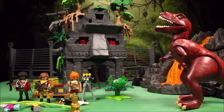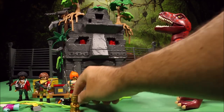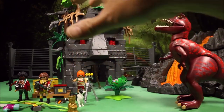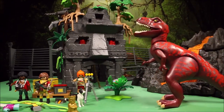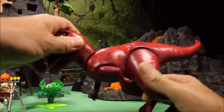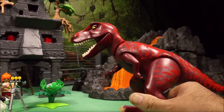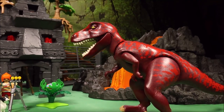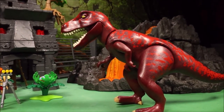Okay, so here is the Playmobil Explorers T-Rex set. Wow, this is a big set. First, I'm going to take a look at the accessories that come with the set, then we will take a look at the set itself. So the first thing is the T-Rex. This guy is awesome. Super heavy, really good quality. Even better quality than some of the earlier Playmobil dinosaur toys I have reviewed and tried out.